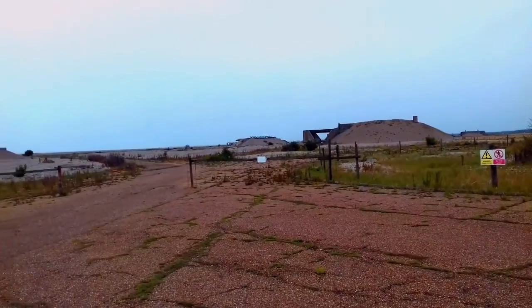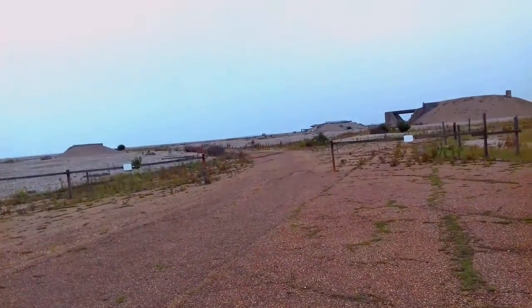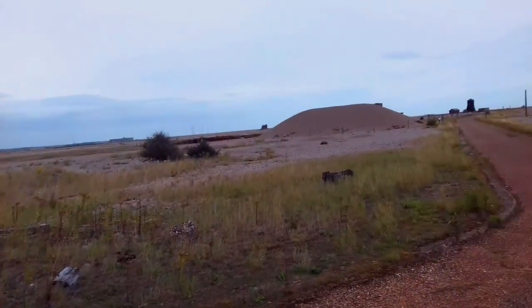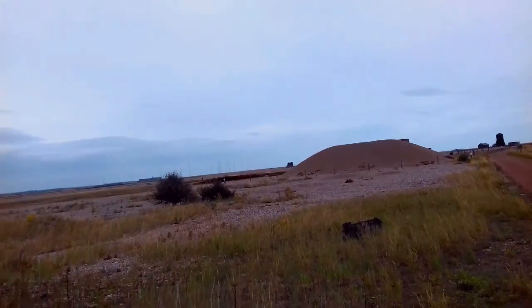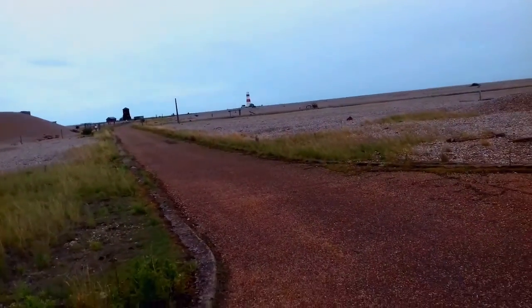So we're not allowed in these other laboratories here. That's all cordoned off. It's too hazardous. We're just leaving Lab 1 now, and we've got to head back to the ferry, which is somewhere over here. It's been a really good little walk, this one.